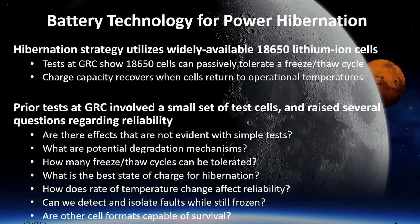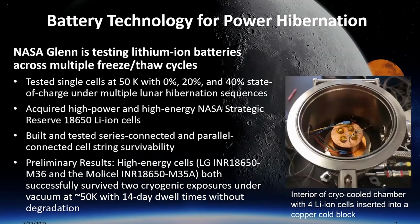We have some more important questions to answer going forward. Questions like, are we missing some part of the bigger picture with just these simple tests? What are some degradation mechanisms we could encounter? How many cycles are tolerable, and what rate of change can we survive? What's the best state of charge to freeze at to maximize the life of the battery? Things like that need to be investigated going forward, and that's what we've started to do to prove the reliability of these batteries for passive storage during the night and then reuse during the day.